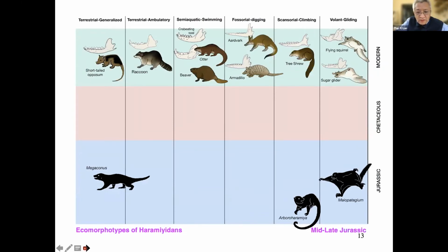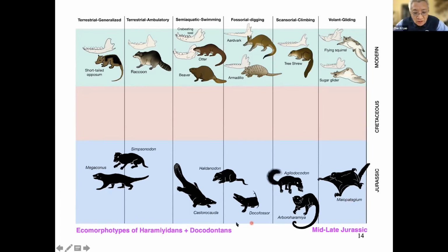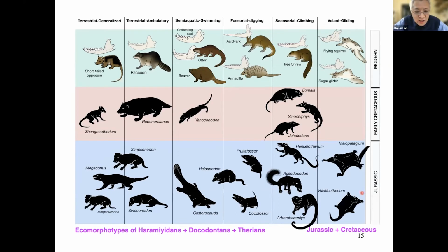The very first group that we did not even know was very rich is now represented by dozens of specimens, at least 20, 30 different species. And these are the Haramiyids, and we can go from terrestrial forms all the way to the gliders. And if we add the Docodontan mammaliaforms to this picture, in the Middle Jurassic, the mammaliaforms were already developing the same range of ecological diversity as the small modern mammals. Isn't that amazing?